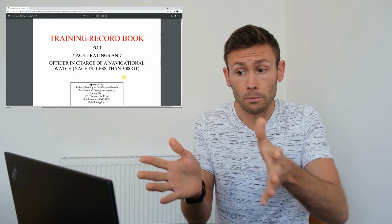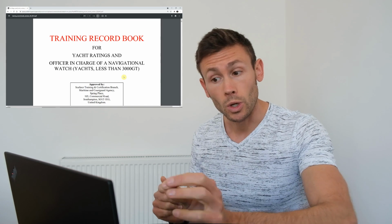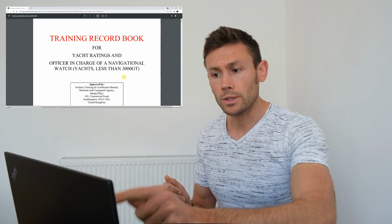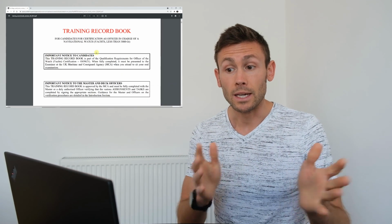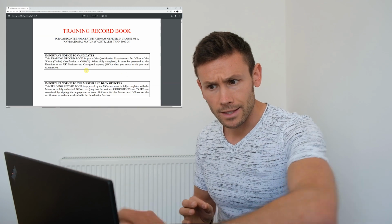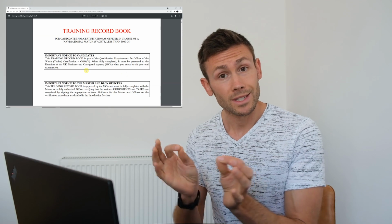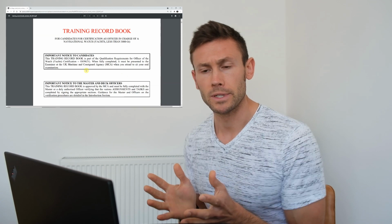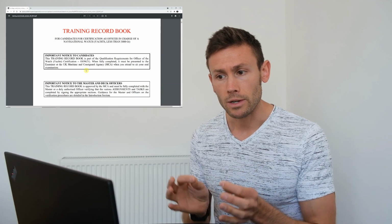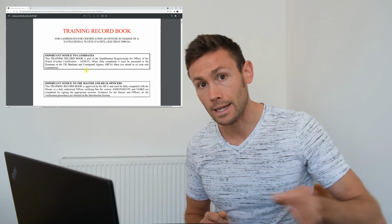Other things to note on that first page are the fact that this training record book is for yacht ratings and then also the officer in charge of a navigational watch. That's OOW, yachts less than 3,000 gross tons. Scroll down to the next page and we see once more important notice to candidates. This training record book is part of the qualification requirements for Officer of the Watch Yachts Certificates, OOW. When fully completed, it must be presented to the examiner at the UK Maritime and Coast Guard Agency, MCA, when you attend to sit your oral examination.